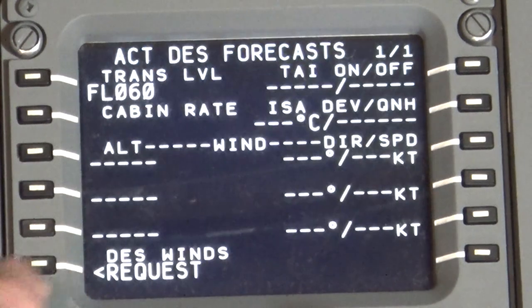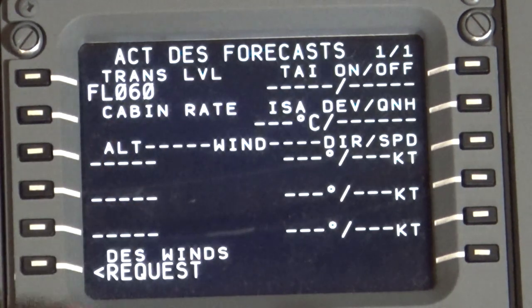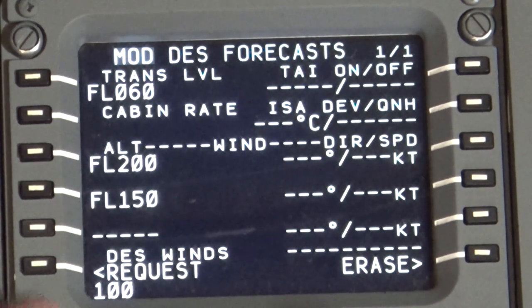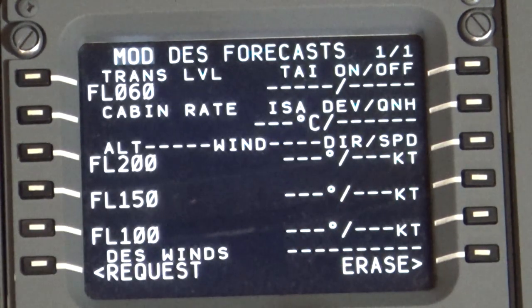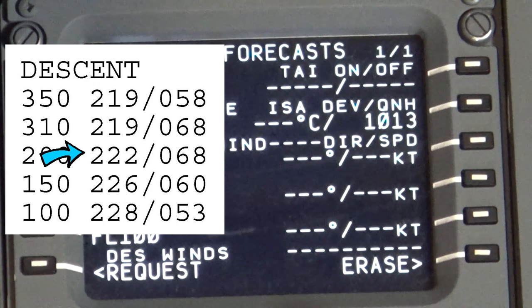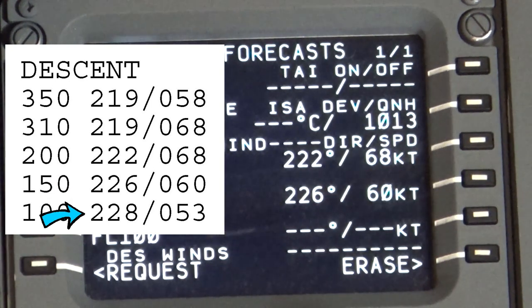Go to descent, go to forecast. Transition level, remember, is set by ATC, so I'm just going to leave that as it is. And here I'm going to put in the altitudes for 200, for 150, and for 100. The QNH at our destination is 1013. Oh, that's standard. That's pretty good. And then the information for 200 at flight level is 222 at 68. So 222 at 68, and at 150 it is 226 at 60, and at 10,000 feet it is 228 at 53.